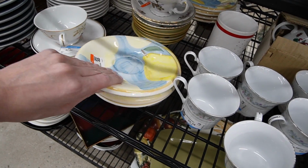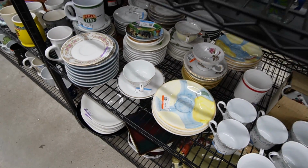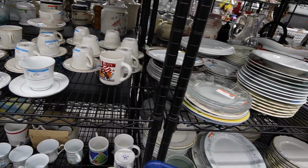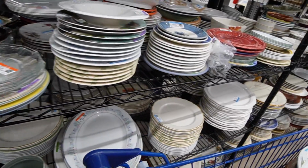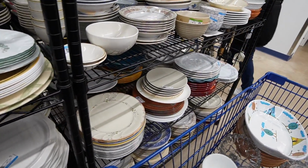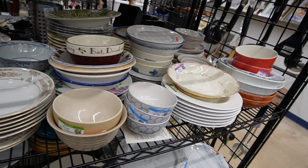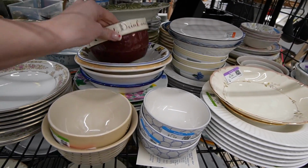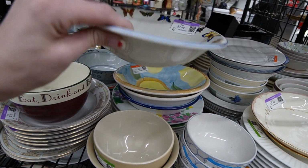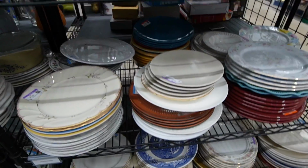Here are some more plates, and I thought maybe they could be Italy, just because they had the pears. I think they were saucers, though, and they didn't have any cups to go with them. There were so many plates, and I was thinking if I could look through the plates, I could maybe find a dinner plate to go with my serving bowl, and I didn't find anything, but it was worth looking. There's a pear bowl that goes with the plates.